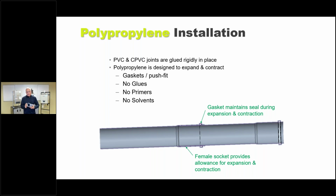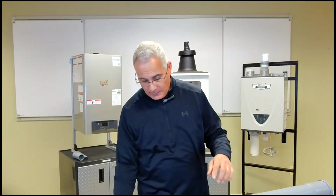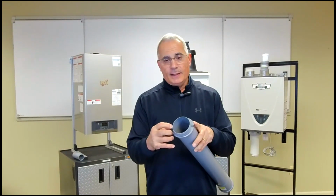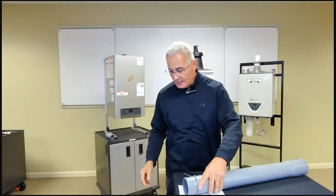Our socket is deeper on our large commercial. We go up to very large sizes on commercial, but the socket is there to take up expansion and contraction. Our 2, 3, and 4 inch will use a locking ring also, all right? And we cut the pipe. Then we take our product that's going to go into that socket. We would lube up our gasket. We put our lock ring on one side here, all right? So one side's got to clip on. That's all it has to do. So I'm going to put that on first.